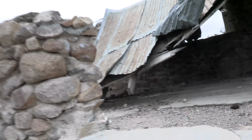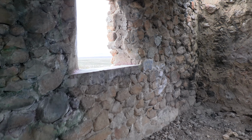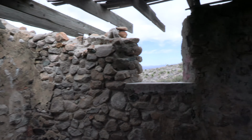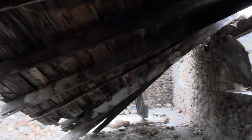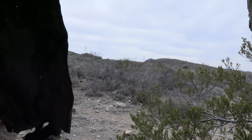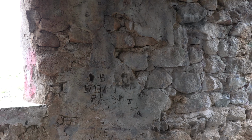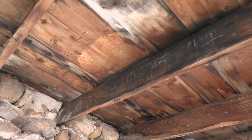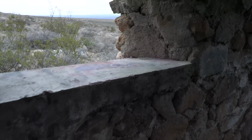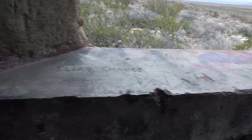This old shack was found on the way to the mine. The park rangers called it the old stone house. There's a lot of writing on the walls and the beams. Graffiti. Fascinating.